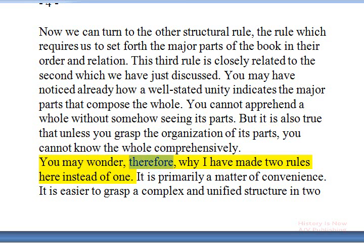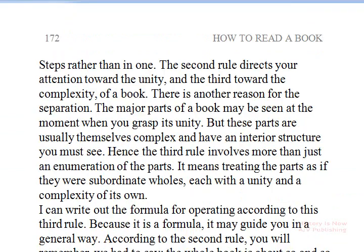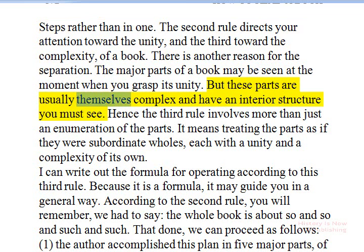You may wonder, therefore, why I have made two rules here instead of one. It is primarily a matter of convenience. It is easier to grasp a complex and unified structure in two steps rather than in one. The second rule directs your attention toward the unity, and the third toward the complexity, of a book. There is another reason for the separation. The major parts of a book may be seen at the moment when you grasp its unity. But these parts are usually themselves complex and have an interior structure you must see.